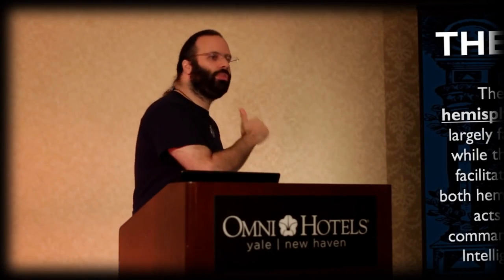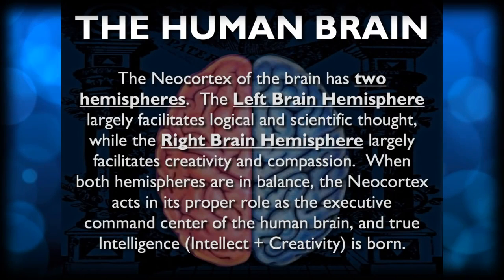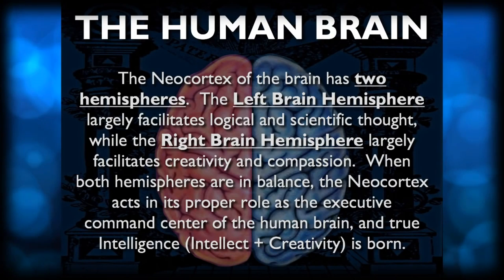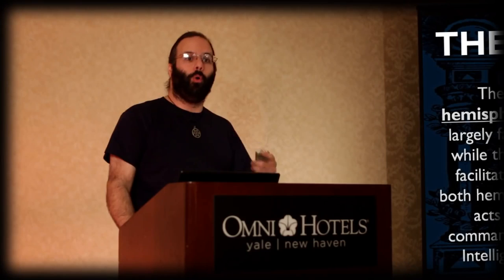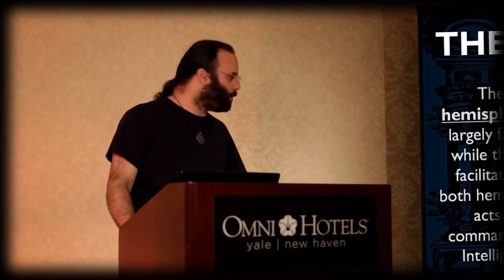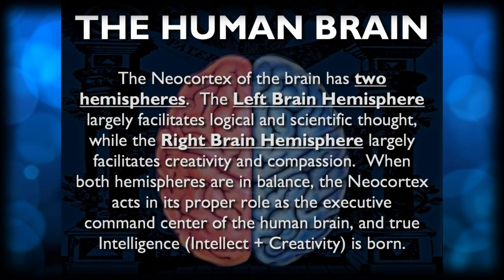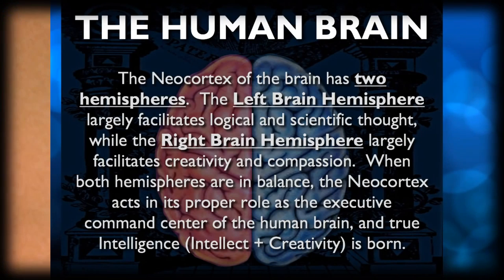And you can see this in the word. Intelligence, right? Intella is where intellect comes from, okay? And gens, G-E-N-C-E, comes from the Latin verb generare. Generare means to generate or to create. So it's the creative aspect of the personality or the right brain. So intellect plus creativity, logical thinking plus nurturing and compassion. That's real intelligence, holistic intelligence.